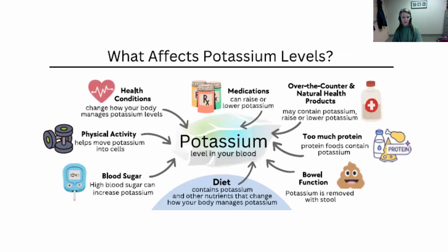There are many reasons why your potassium levels may be high. And this slide shows you some of the reasons why your potassium may be out of the normal range. So medications can raise or lower potassium, and Dr. Zelenardo will discuss medications later. And some of the other reasons, like over-the-counter natural health products, can also contain potassium that will affect your potassium levels. Health conditions can change how your body manages your potassium levels. And physical activity, if you're moving or not moving, can change how the potassium is treated in the body.